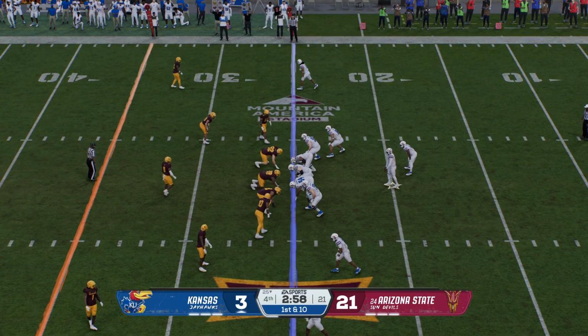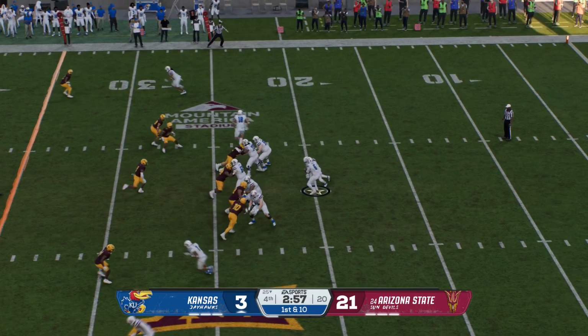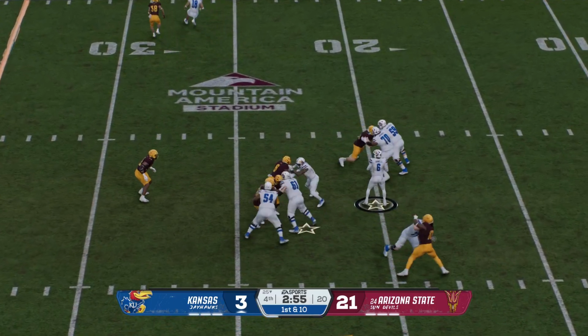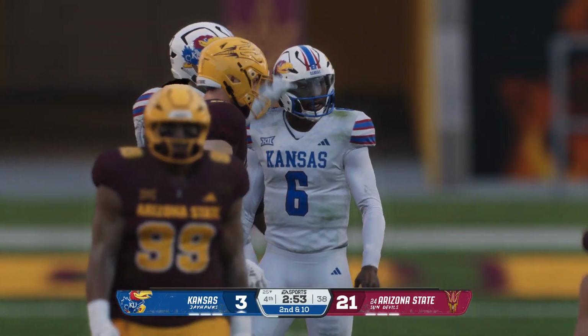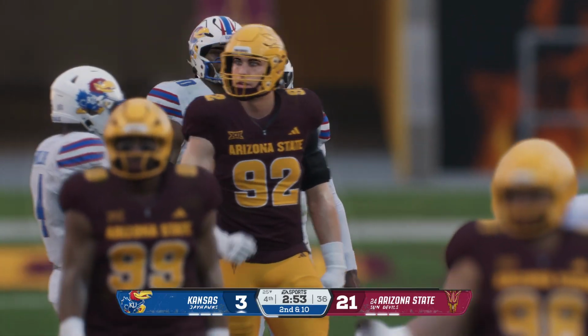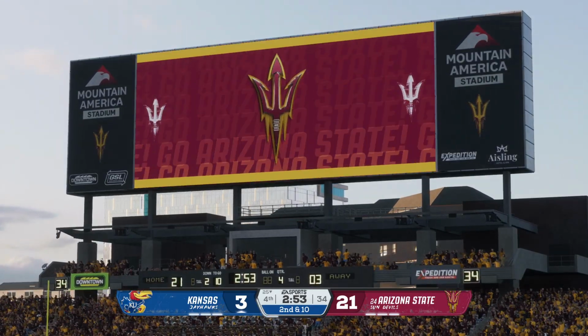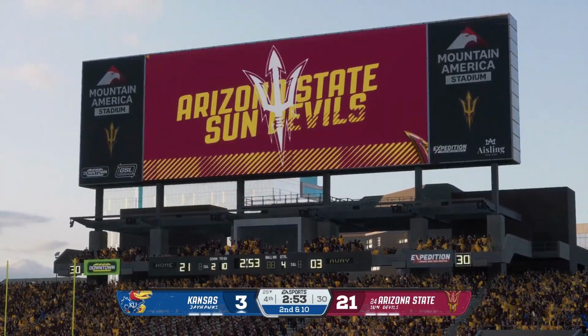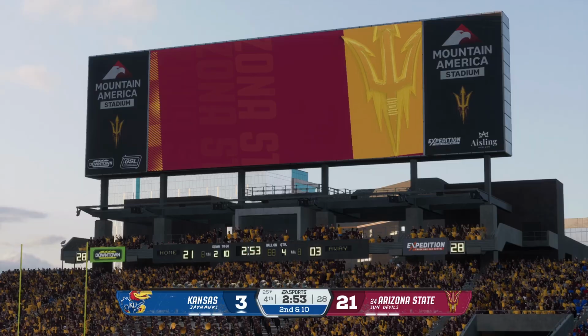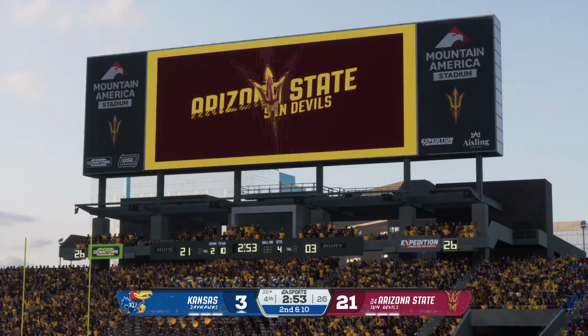Kansas gets the ball back, and the Jayhawk offense is ready to go to work. Unloads to the wideout. And they won't be able to connect downfield, looking for a big-time play. One of the biggest reasons today why this offense is losing in the game is they haven't been able to get it going throwing the football. This guy still has not thrown a touchdown pass.